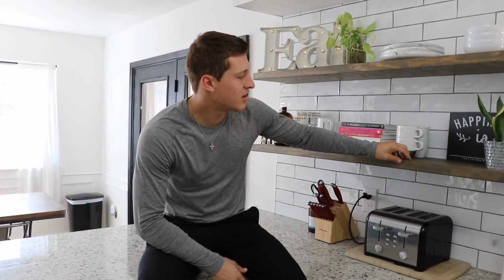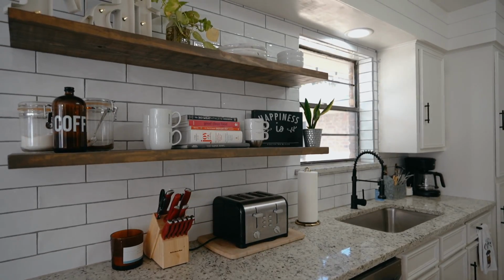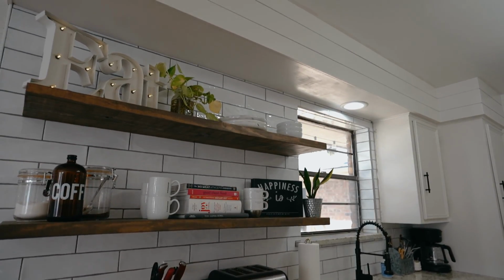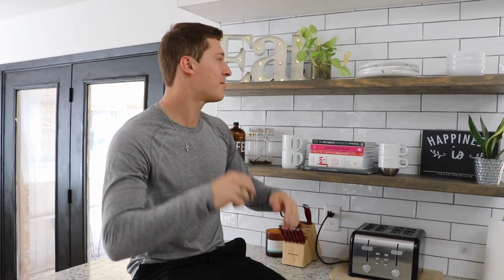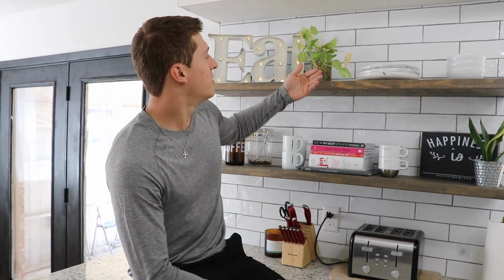All we did was buy the lumber from Home Depot, cut it to our dimensions, got a certain drill bit to drill into the tile, and stuck it right up there with big screws about that big. Took a long time, a lot of work, a lot of stress, but looks great.